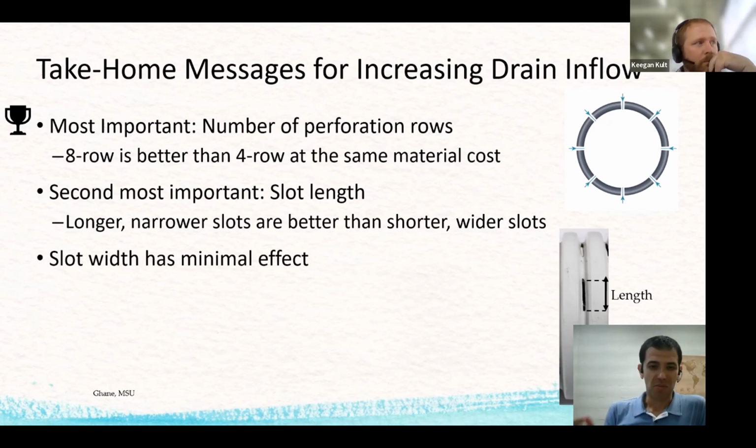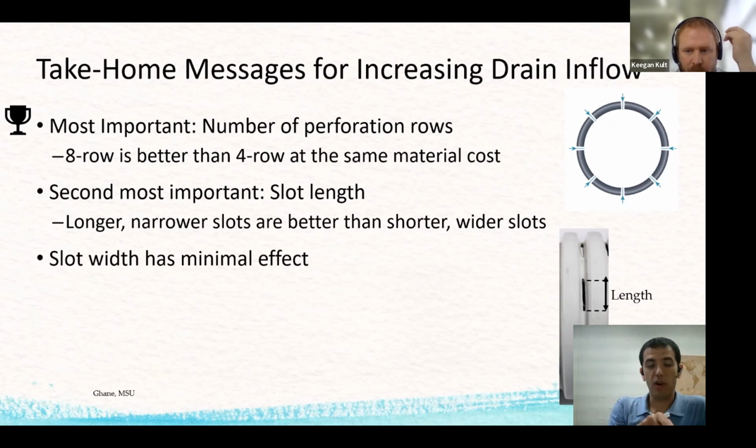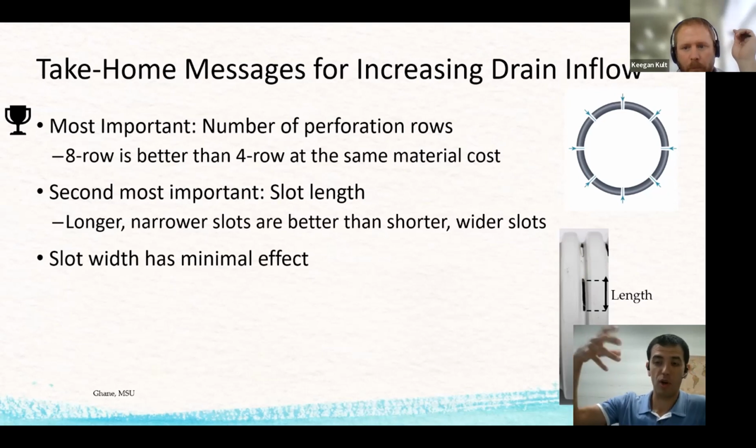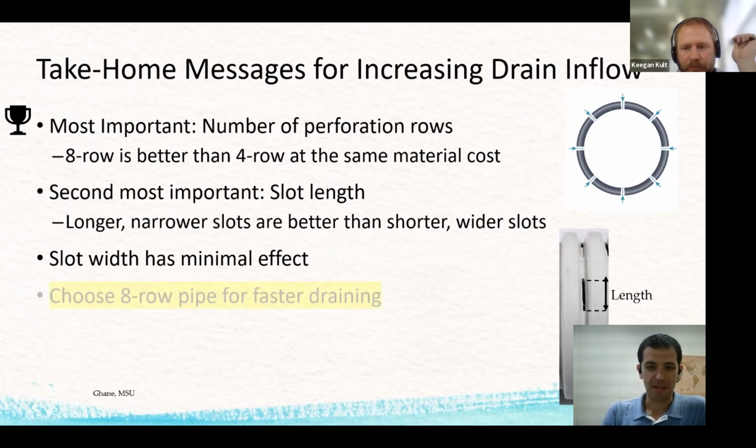So when we look for pipes, I heard from a person that a good pipe for them is one that they hold up and it has wide slots so they can see the sun go through the openings, the perforations, but that's not true. The longer, narrower ones are going to be better than the shorter, wider ones. With the shorter, wider ones you'll be able to get a lot of sun through them because they're bigger, but the slot width has a minimal effect.